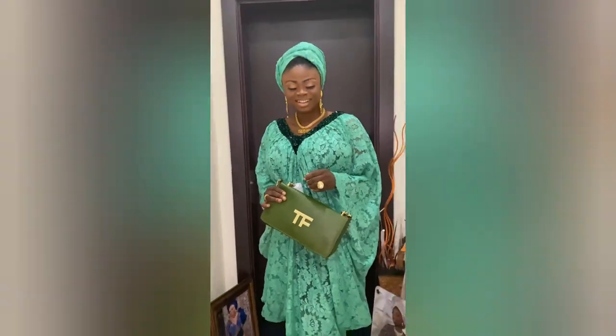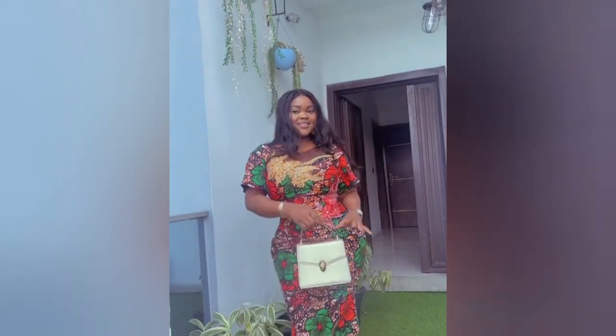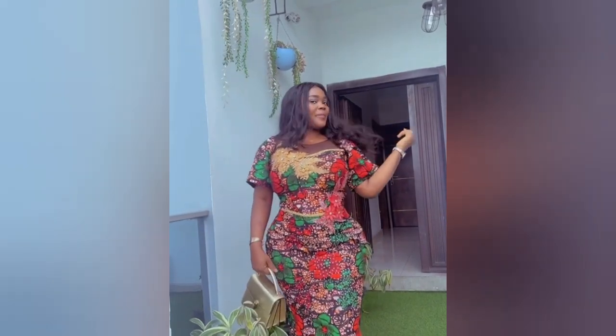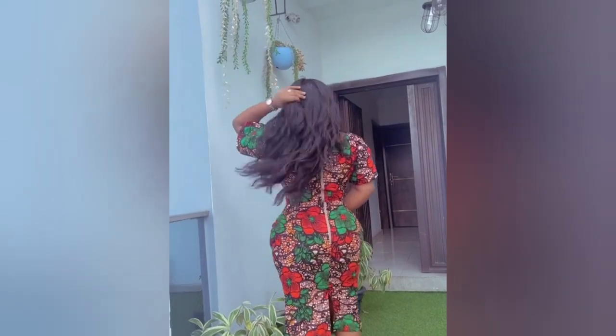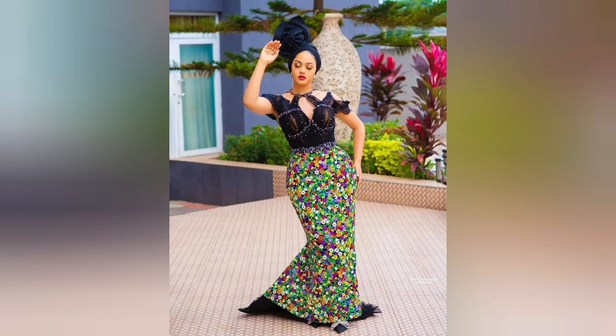Look at this beautiful Bubu lace gown style. Here is our gorgeous Ankara gown style, so beautiful, well covered. Here is the back view, very simple gown style for any kind of outing. That Ankara gown style, it's good to go.